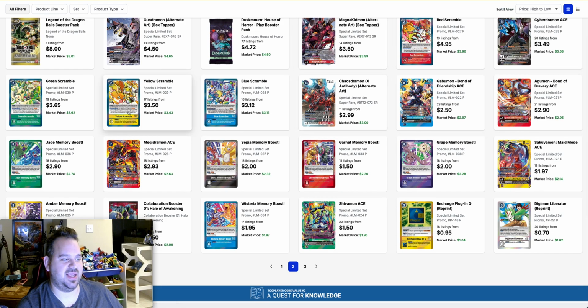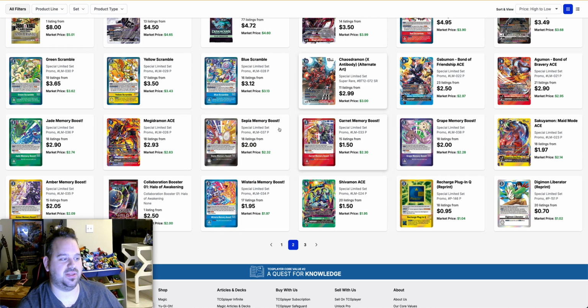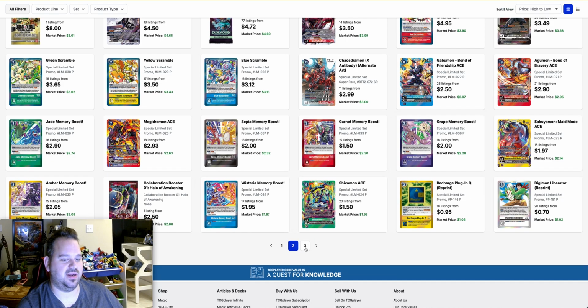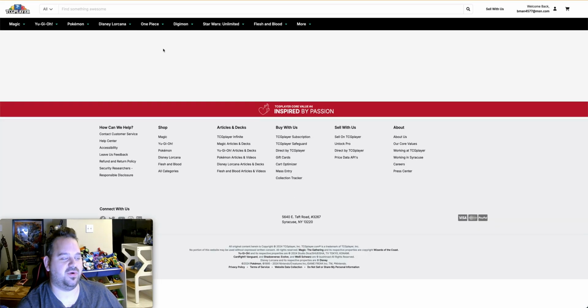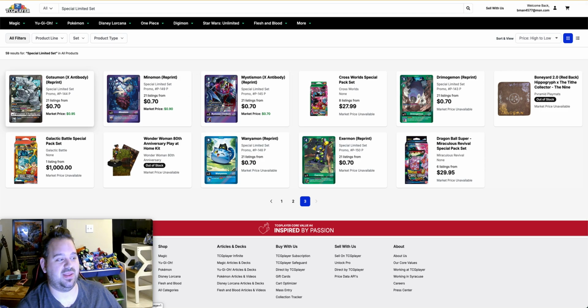And then you start seeing everything under $4. Most of the scrambles and the memory boosts are under $4 or under $2, ending up with these tournament pack cards here that are under $1. These foil border ones came as winter cards and they've been out for a while, so they're super cheap. So yeah, we'll see what we get when we get our boxes, and we'll do a video, of course, looking at that.